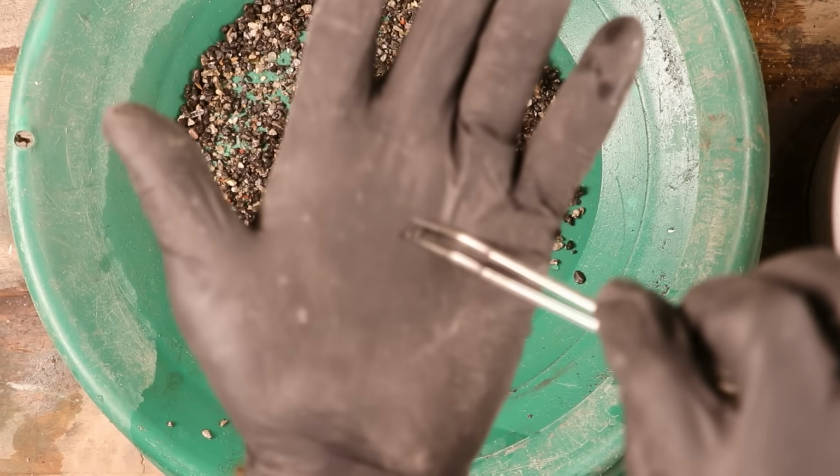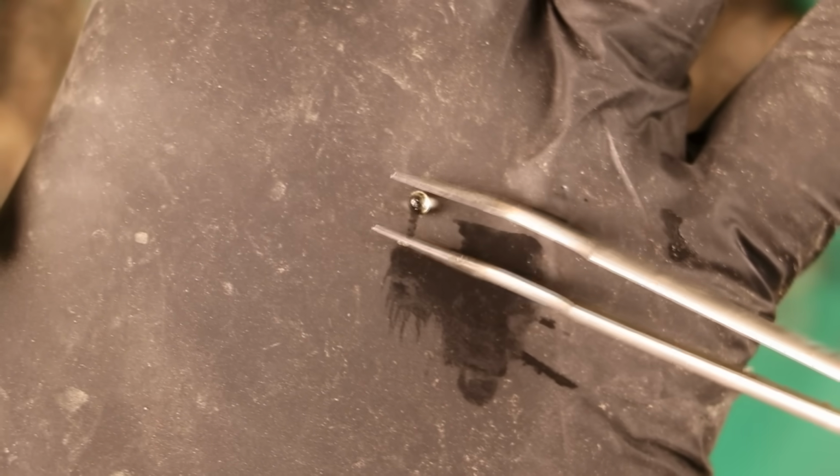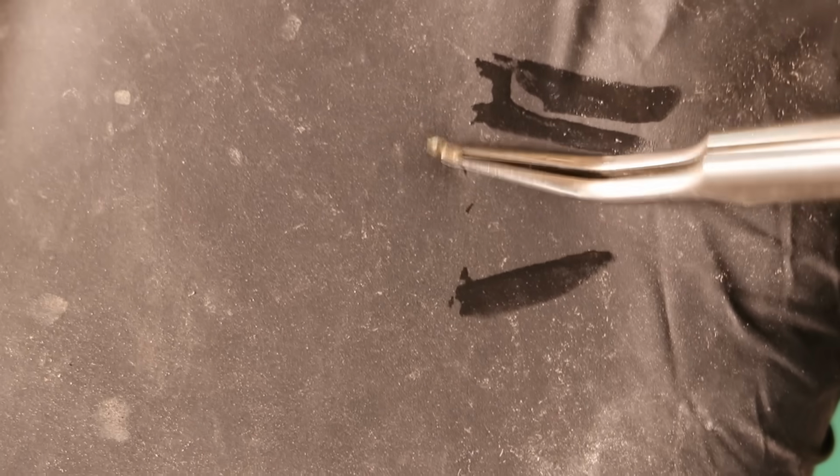Like a perfect glass bead right there. Don't know if that's anything, but we'll hold on to it. Another chain link right there. There's something gold, maybe a part of a watch or something.